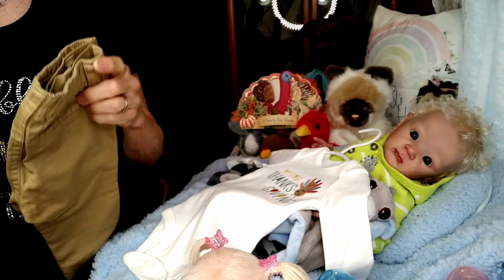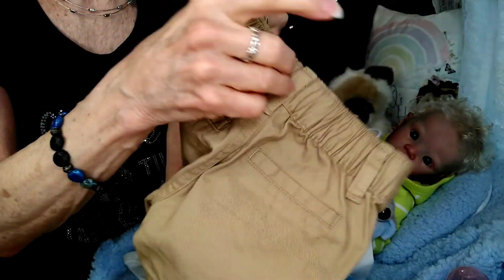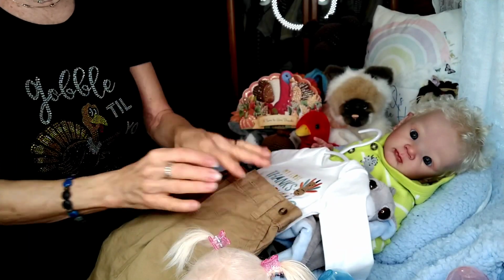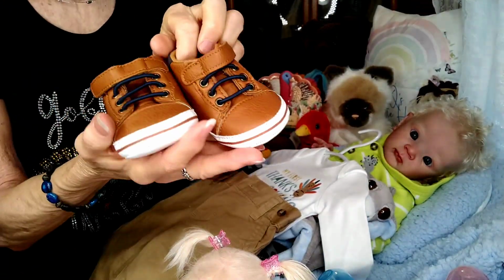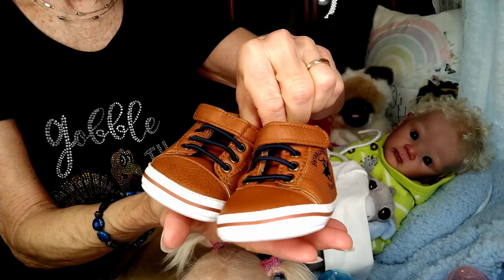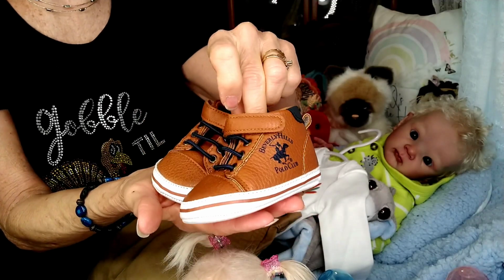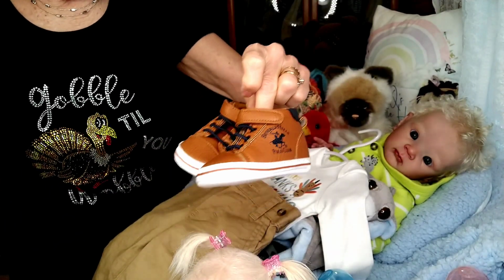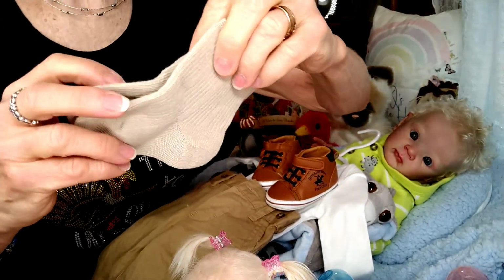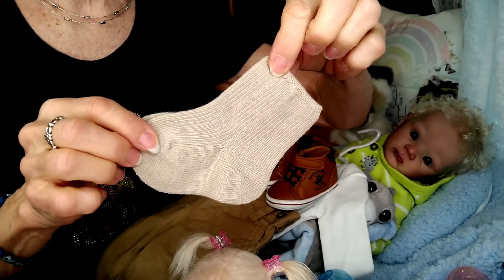I'm going to pair that up with these little pants, super cute, little pockets in the back. And then these adorable shoes, which I tend to be using an awful lot. I really like them, and they're from the Shoe Fairy, and they seem to go with a lot of the outfits that the boys wear. So with those shoes, and then these light brown or tan socks.